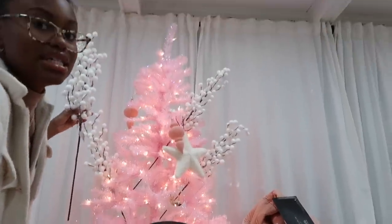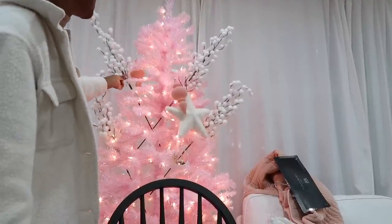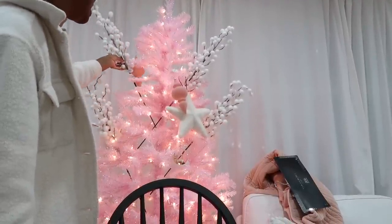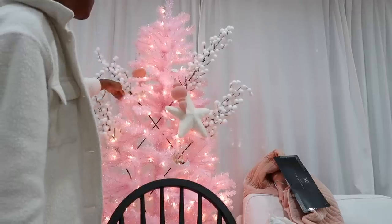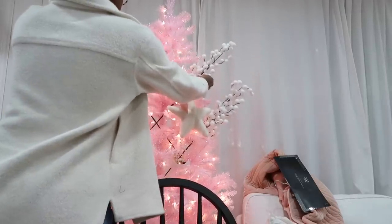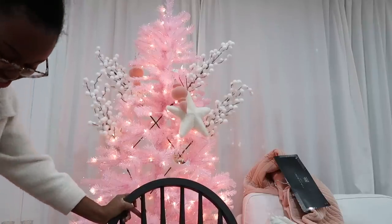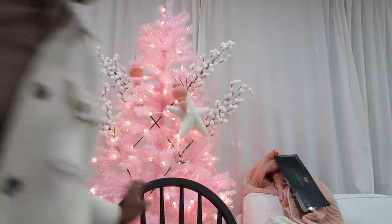So I'm trying to see, am I gonna be able to make this work? Again, they're not going in this tree, but I'm just trying to get an idea of what I could do to make it work. I don't know, you guys. I really, really don't know about these. Y'all gotta let me know down in the comments because I'm not sure.